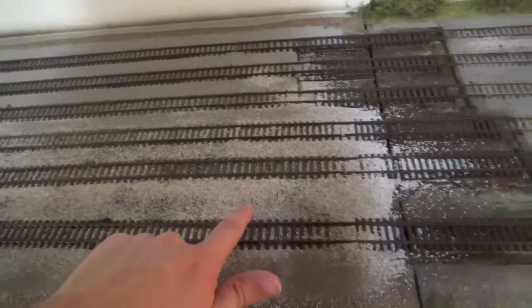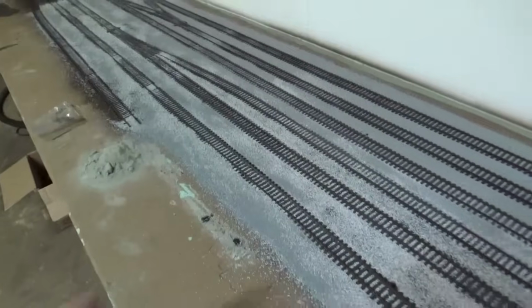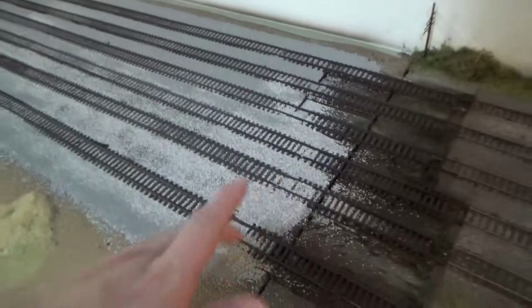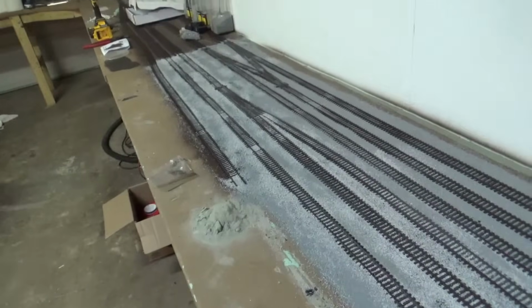The yard track is actually the hardest part here because you're trying to make it look really aged and weathered like all this track is. And obviously static grass and some other things are going to come in later on once all the ballast is actually glued in place and dried. But this process is really tedious because we obviously have a lot of tracks to ballast. Granted, it's not a massive yard, but it's still a little bit tedious.